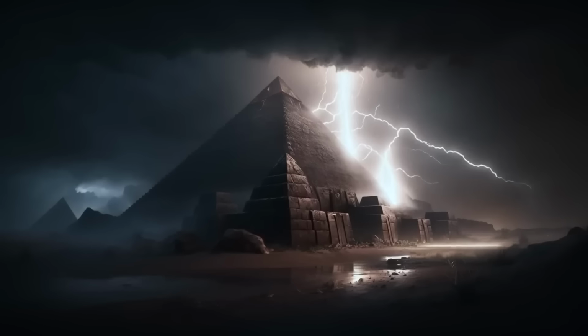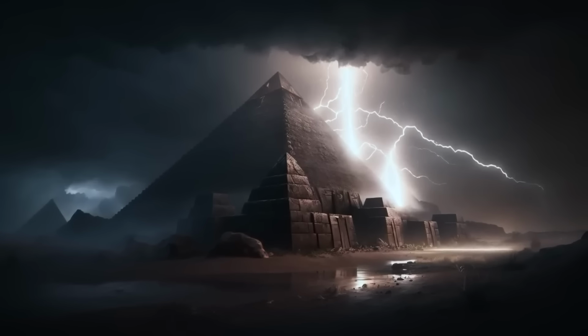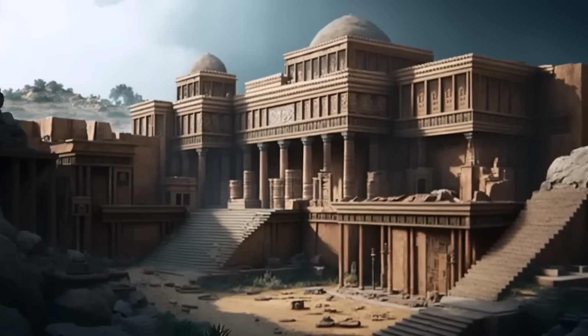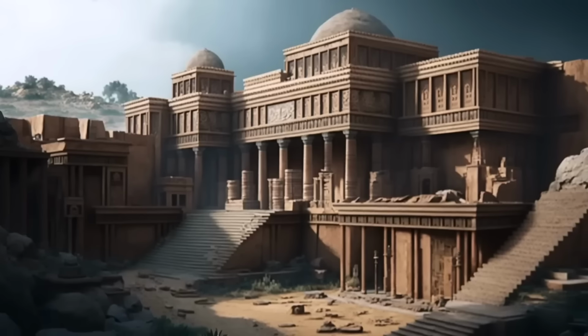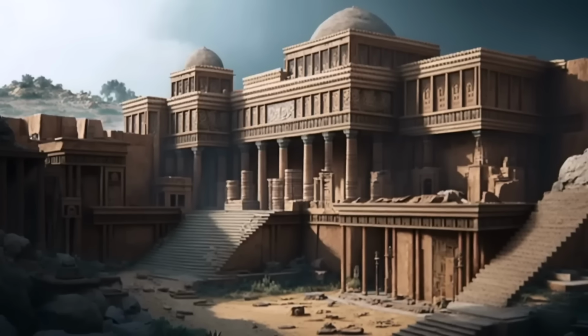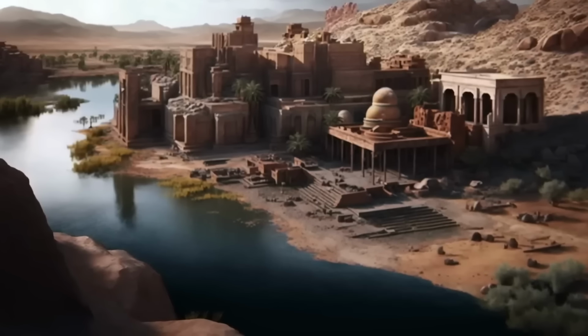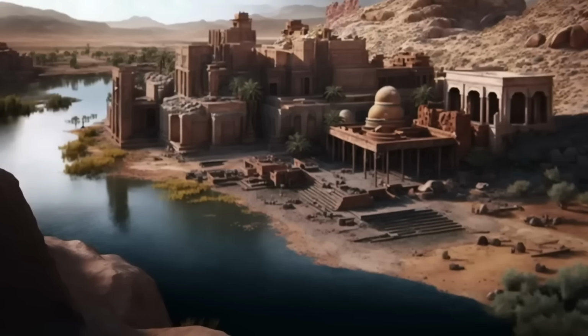Unfortunately, illegal digging in Egypt has a significant impact on the country's cultural heritage. When antiquities are stolen and sold on the black market, they are often lost forever, with little hope of ever being recovered or returned to their rightful place in history. Additionally, illegal digging can cause damage to archaeological sites and tombs, further eroding Egypt's rich cultural legacy.